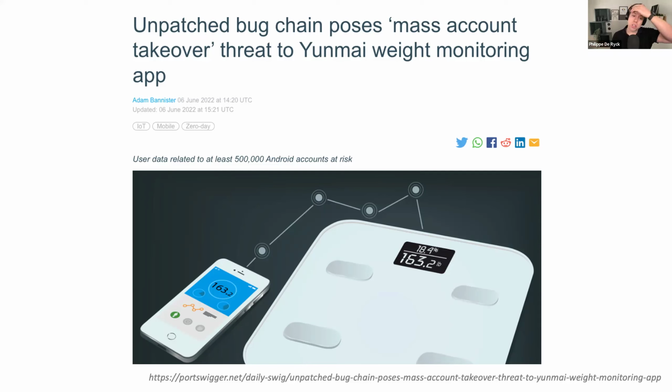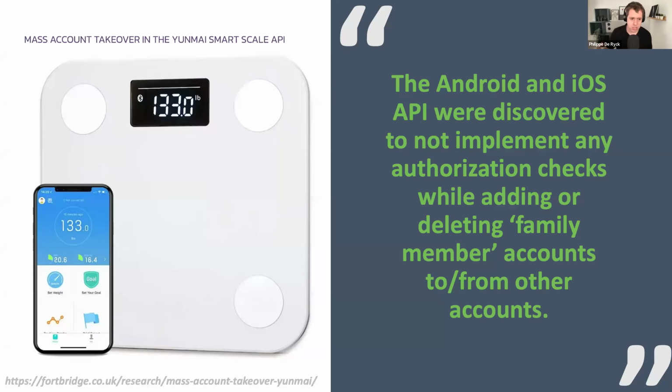And it turns out that this smart scale API had a whole bunch of vulnerabilities. So "unpatched bug chain" says the title here, and there's actually a whole bunch of issues in this smart scale API that cause a lot of problems. Now we're going to start with authorization. What somebody discovered is that the API serving the app, the Android app and the iOS app, did not really implement any authorization checks. Like nothing whatsoever. So if you want to add or delete family members to accounts, it's just a matter of calling the API and doing whatever you want to do, and the API will gladly oblige and do whatever you ask it to do.